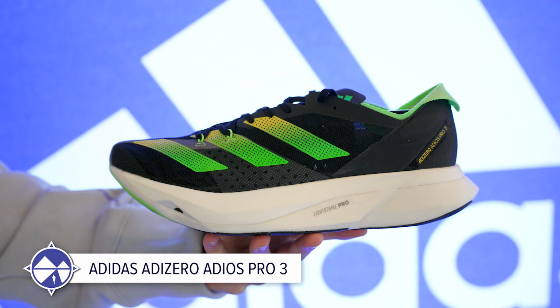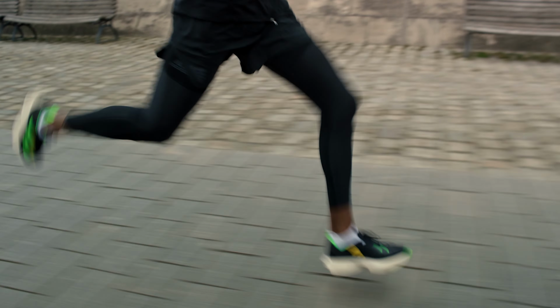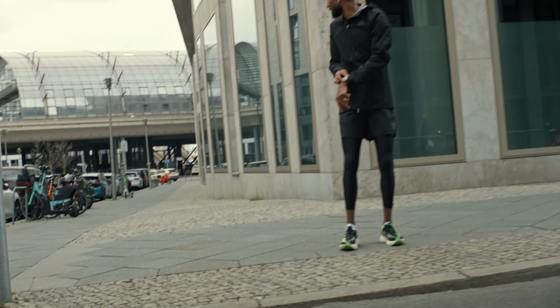Now, Simon, the Adios Pro came onto the market a few years ago and really made a big splash in the racing scene. You're seeing it on the feet of elite athletes, setting records. How did this shoe begin, and how has it got to where it is today?